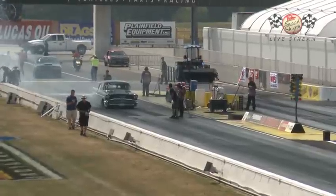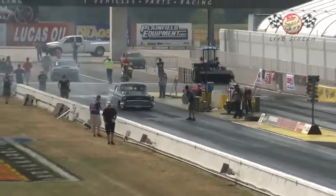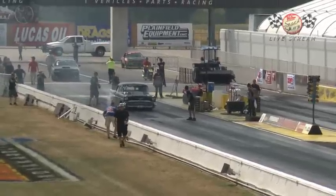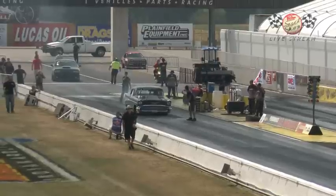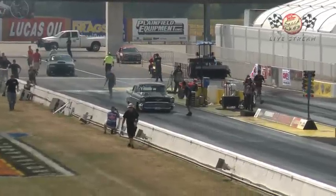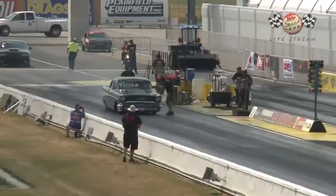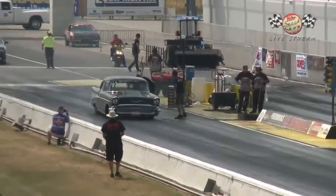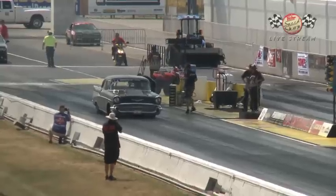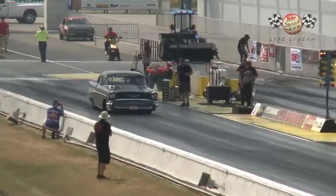And here it is, folks. This is it. Consider the event, consider today closed. No? Oh, I'm sorry. Okay, I'm waiting. I thought you said this was the last pass. I got you. Okay, so the Challenger will be the last car down the racetrack, guys. The Challenger will be it. If you're behind the Challenger, no bueno.